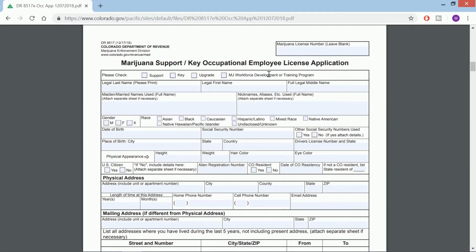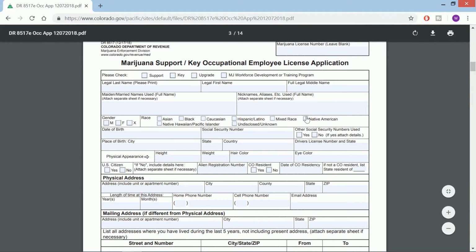I don't have too much knowledge of that. Regular legal last name, mother's maiden name, any nicknames or aliases. And also I want to give another heads up that this will be a pretty thorough background check. I believe it's an FBI background check, just simply because they want the marijuana industry to have good people in it. They don't want to have any stigma of a criminal industry or criminals working in the industry or anything like that. But we'll get into criminal history and stuff like that here in a second.